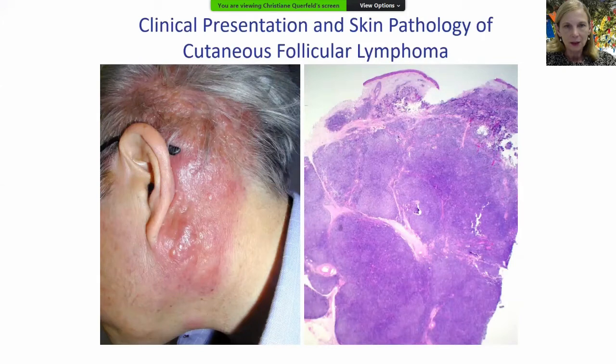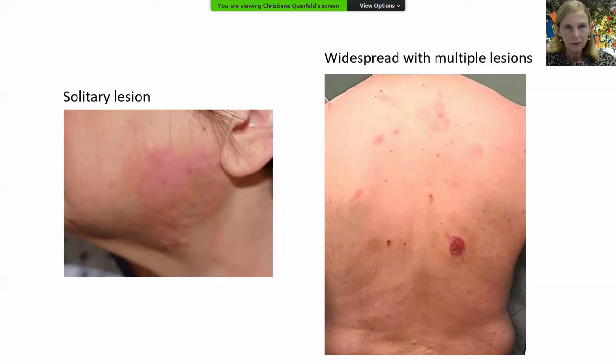This is an example, and I want to point out that this looks almost like an infection, a large lump or plaque involving the scalp. When you do a biopsy, you can see a dense infiltrate with areas showing little follicles of lighter cells surrounded by darker cells. This infiltrate mimics what you see in a lymph node. This is another lesion in the submandibular area, and this is more widespread here on the back.